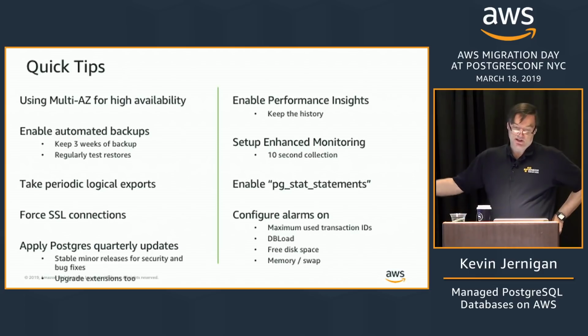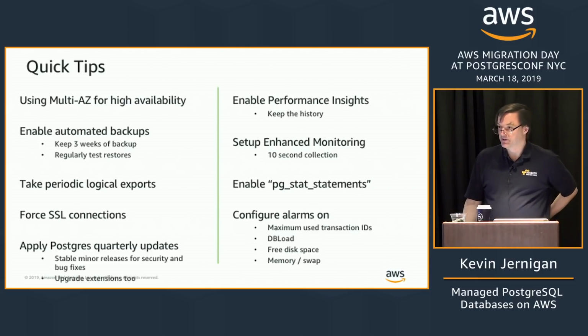You should enable pg_stat_statements. It works well with Performance Insights and helps you see more deeply into what's going on with the SQL statements in your instance. And you should look at putting alarms on things like transaction IDs.